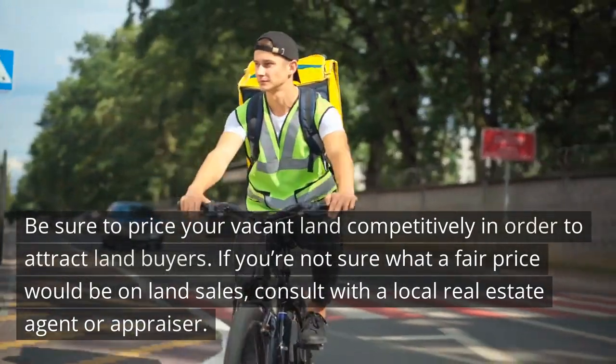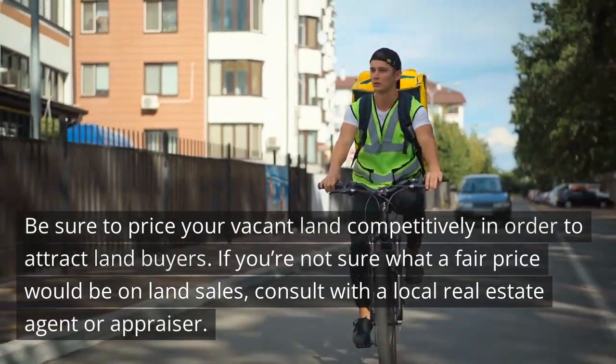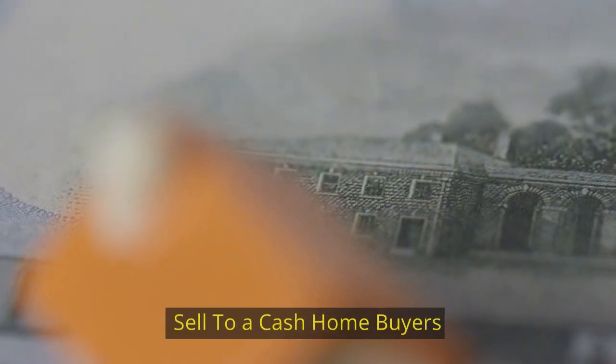Be sure to price your vacant land competitively in order to attract land buyers. If you're not sure what the fair price would be on the land sales, consult a local real estate agent or appraiser. Sell to cash home buyers.